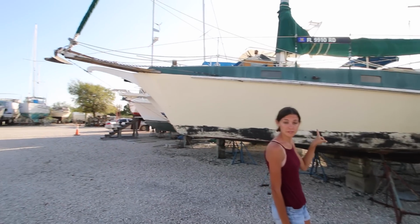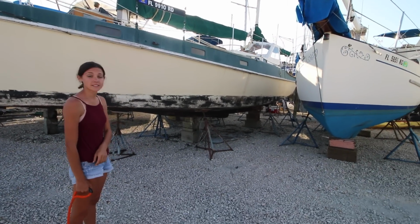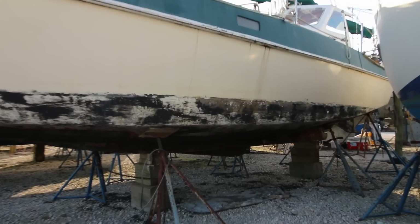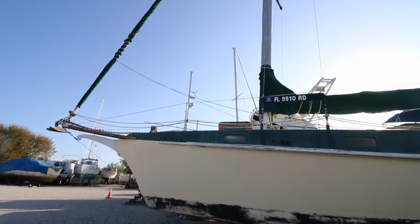I don't know what shape this is. It's like a canoe. A massive canoe. Virtually no draft, like we're talking inches. And maybe a swing keel? But yeah, if you guys know what this thing is.